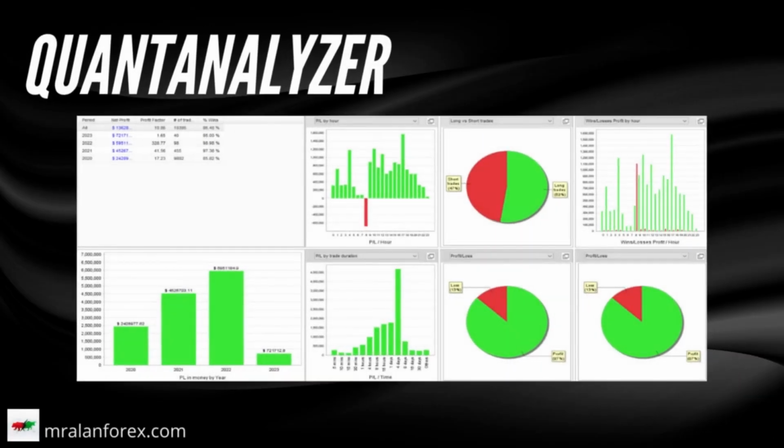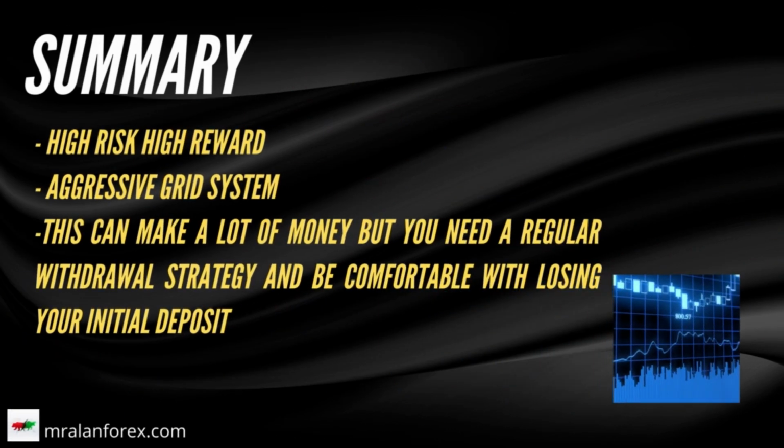And here are some more Quant Analyzer statistics. You can see every year from 2020, it's made money. What is interesting is in 2020, it made 9,000 trades. In 2021, it made significantly less at 400. In 2022, and obviously 2023, we're only in January right now, so I'm not expecting there to be that many trades. So in summary, this is a high risk, high reward trading system.